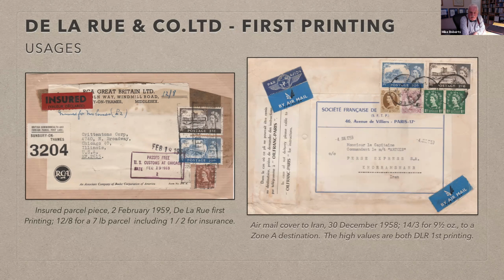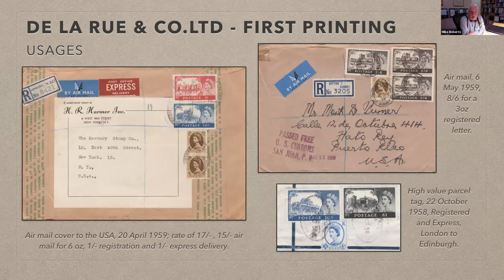a Zone A destination. Zone A was basically North Africa and the Middle East in broad terms. And then we've got an airmail cover to the USA, to another stamp dealer, and high value parcel tag, and another one to Puerto Rico rather than the US, which I've included because it was an interesting destination. These are all basically commercial usages.